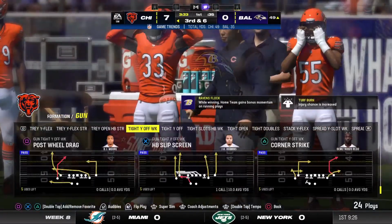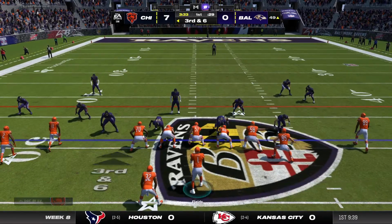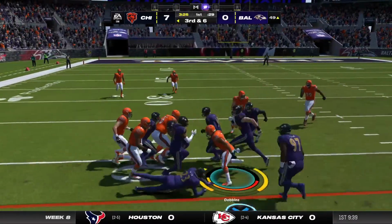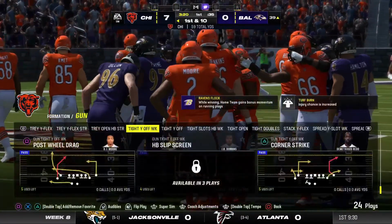Now, meanwhile, here's a 2nd down throw that's knocked away and incomplete. An incomplete pass on that last play, and that means they'll need to come up with something here on 3rd down. They set up the screen for Dobbins. And they'll get him down as he's inside the 40. It's a pickup of 10 and a Bears 1st down.